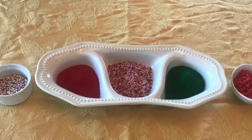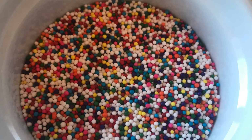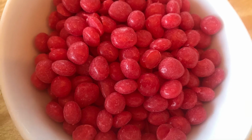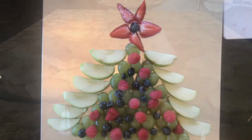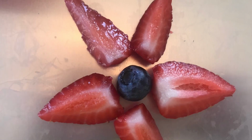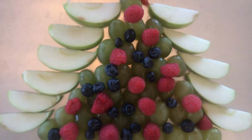For my party, I'm taking the cookie toppings out of the plastic containers and putting them in white dishes. White dishes are nice because they really make the food pop. Then I'm taking the cookies and putting them on this 3-tiered stand. Of course, with the fruit, I could have just put the fruit out without making the tree, but it shows guests that you put in a little more effort and thought, and hopefully that makes them feel special.